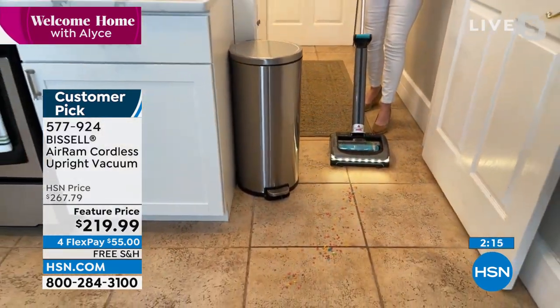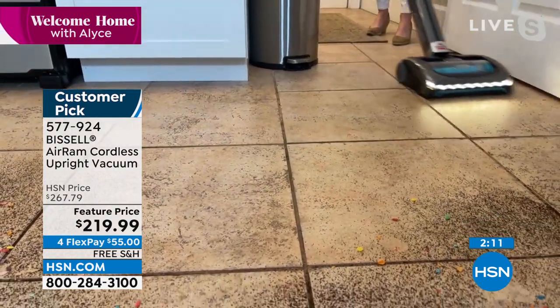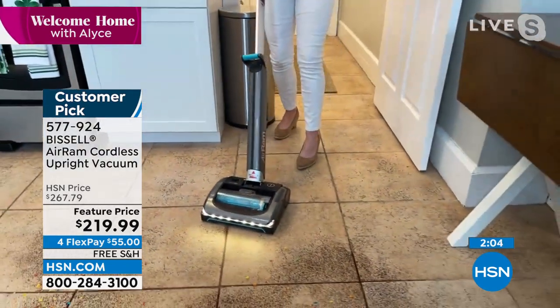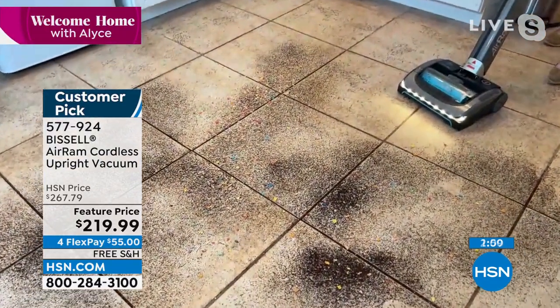Now, right here, now we're in the kitchen. Think of the messes around the trash can. Do you know how nice it is to be able to grab and go for all those little spills that happen? And look, you can get right here, not a problem. Now, look at the mess that I've done on the kitchen floor. Coffee, cereal, I put everything here, sand.